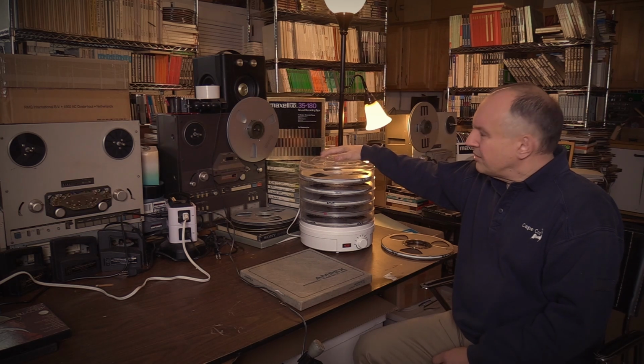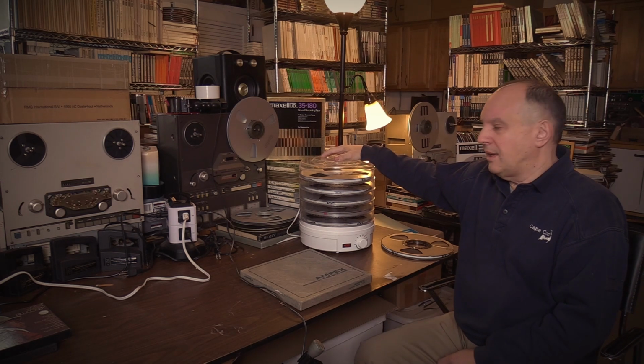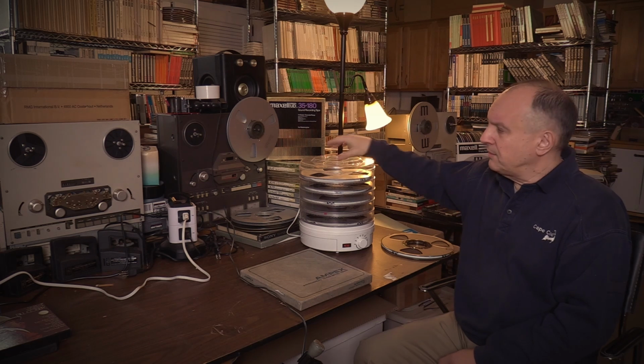I usually do between 4 and 8 hours. Obviously, the thicker tapes need to be baked longer, in terms of wider tapes, like 1/2-inch or 1-inch tapes, because you want to make sure they're fully dehydrated.